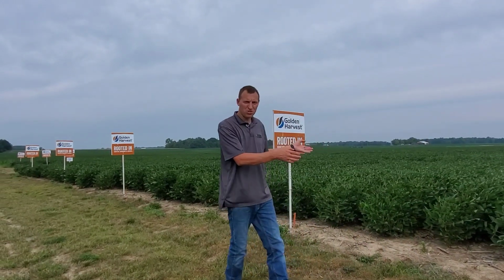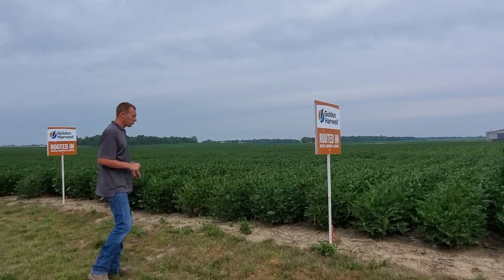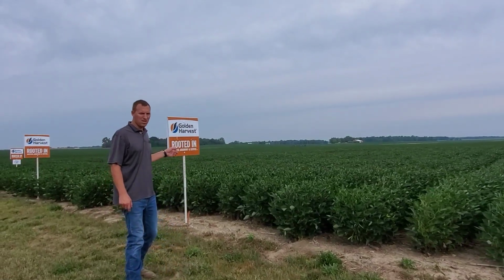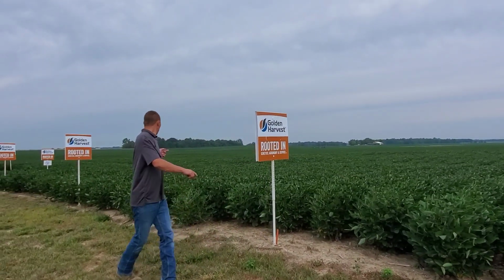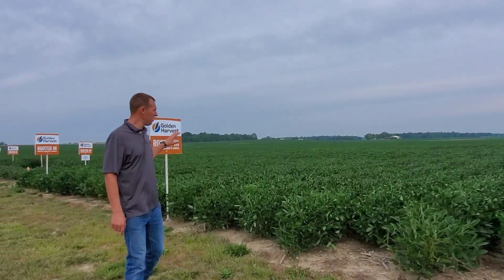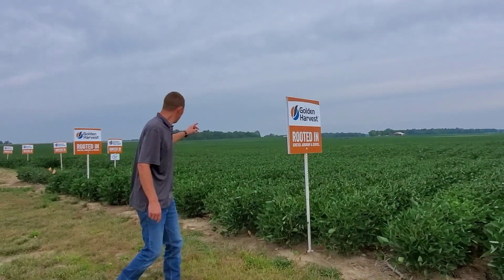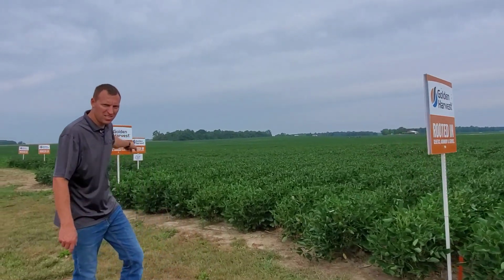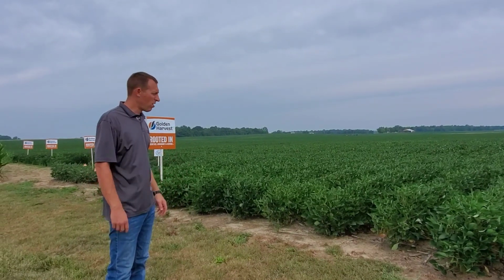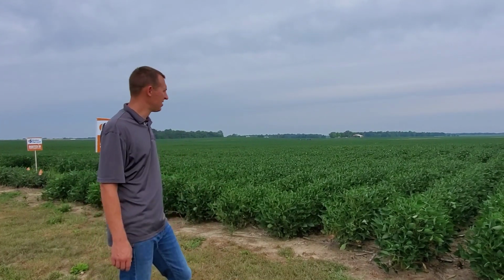There may be some canopy closure differences, but not anything that you will be able to see on film, I'm sure. So as we move down here, we have our population trials, basically the same thing I did in the corn. Not this one, next one here. But we planted our soybeans at different populations. I did 120,000. This next strip is at 160,000. And then the one down there is at 200,000 plants per acre. Basically just trying to get a feel for what the best population to plant is.